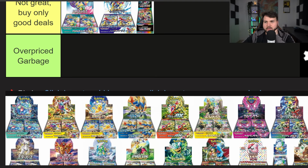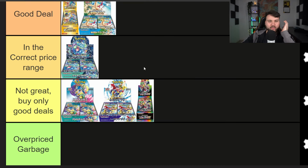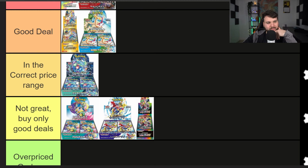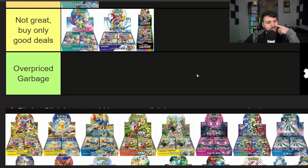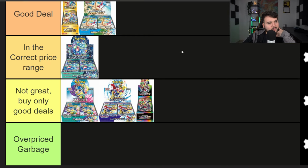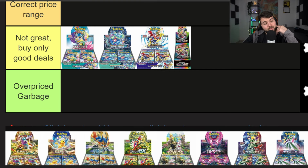We got Stellar Miracle. I don't know, man. Really cheap box. The Terrapagos is $60, Lacy is $60, but I guess it's in the correct price range. It's kind of mid. It's a pretty mediocre set, but it's going for a low price, so I guess we'll put it there. It's not great, honestly, but it's in the correct price range for what you pay per box. You cannot ask that much, but there are better deals for sure. I'm just seeing now that I would actually prefer Battle Partners for like $30 more. So I guess I'll put it there.